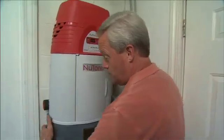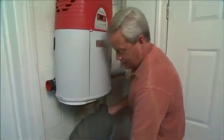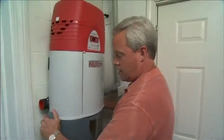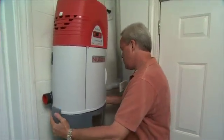And when it's time to empty out your vac, it's as simple as unclipping the canister, dumping it outside in the garbage can, maybe rinsing this side a little bit, then bring it right back in, clip it in place, and you're ready to go again.